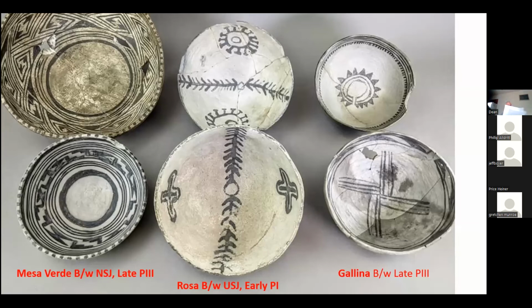But let's look one more time at a comparison of the Mesa Verde pottery produced in the Colorado Plateau, the Rosa from the upper San Juan region during the Pueblo I period, and the Gobernador contemporaneous with Mesa Verde.